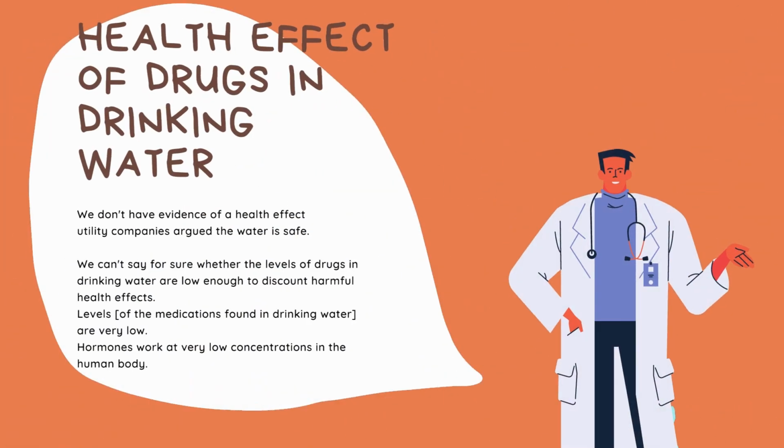All sides of the debate agree this is not known for sure. We don't have evidence of a health effect, although it's an area of concern and one we will continue to look at. Still, utility companies argue that the water is completely safe. We can't say for sure whether the levels of drugs in drinking water are low enough to discount harmful health effects. It is true that the levels of medications found in drinking water are very low, but especially when it comes to pharmaceuticals that are synthetic hormones, there is a concern because hormones work at very low concentrations in the human body. We don't want people to be alarmed and think they can't drink their tap water or that they shouldn't be drinking water.